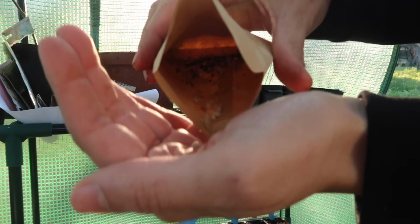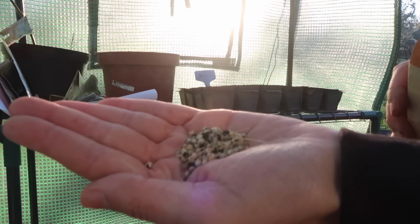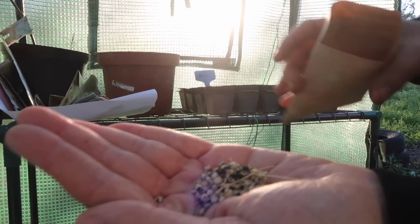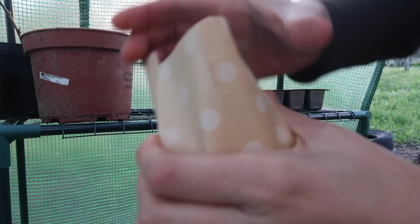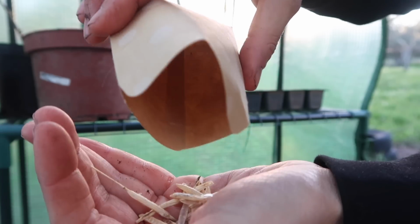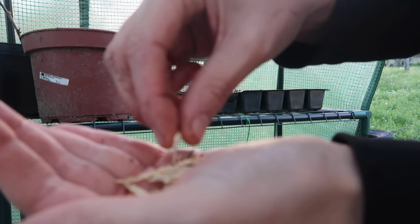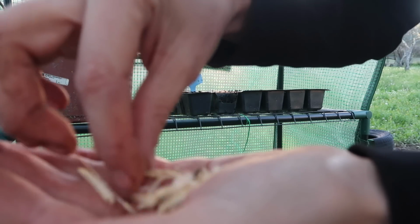This is some onion seed that I saved last year, so it's still got a lot of the chaff with it. And I'm going to plant them, quite a few in each little segment, so that they can be more like a spring onion. So plant them close together. I've also got some pak choi that I'll sow. I've not been able to find pak choi seeds here anywhere, so I saw it for sale in Lidl, and I managed to grow it from the plant that still had the roots, and then I've saved some seeds from that, so I'm really hoping these will grow.